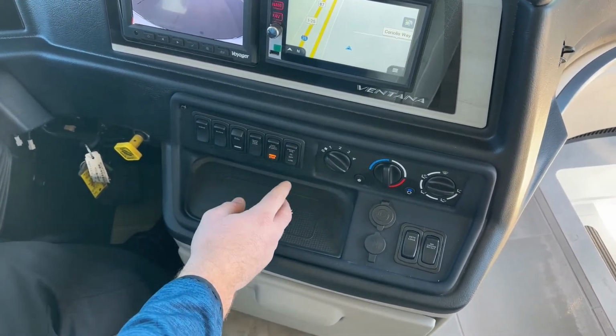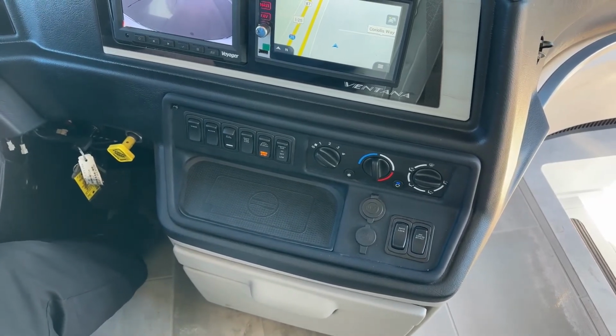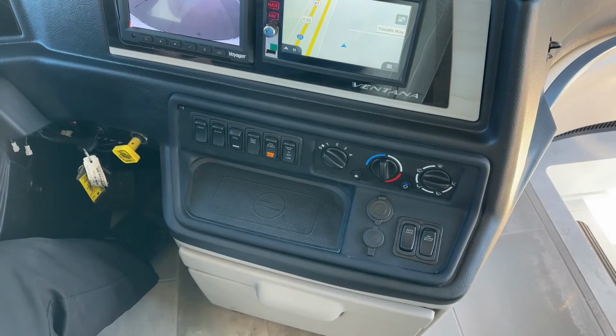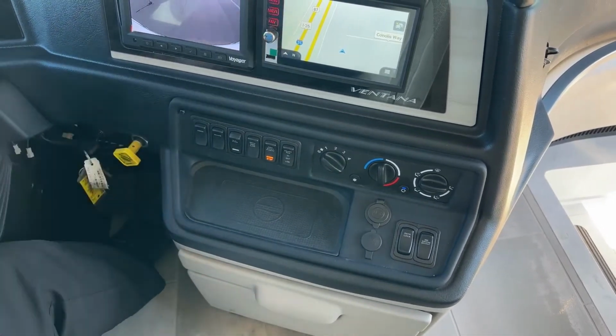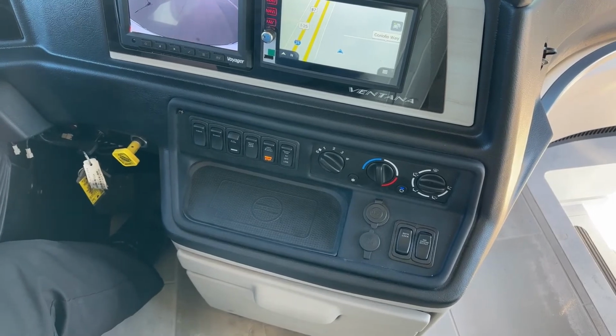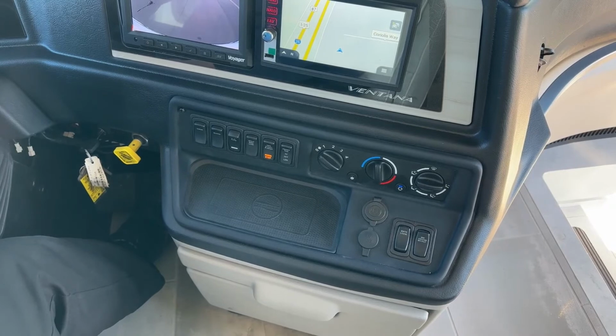Now this switch is probably one of my favorites because when you're traveling in the winter, us Colorado guys traveling in the winter in Class A's, it's very hard to warm up the front of them. So what this does is turns on some fans down below the dash and pulls heat off of the actual furnace for the motorhome to keep us comfortable while we're traveling on those colder days.